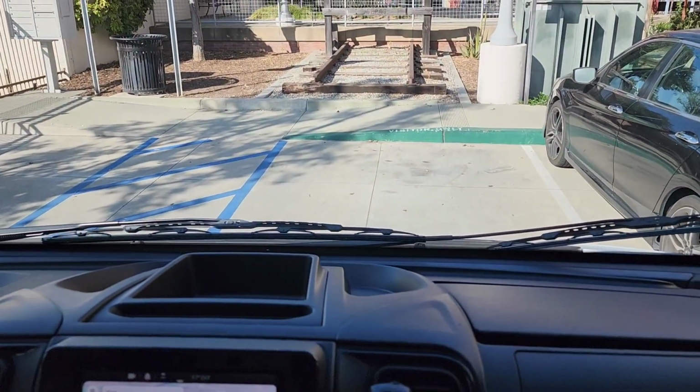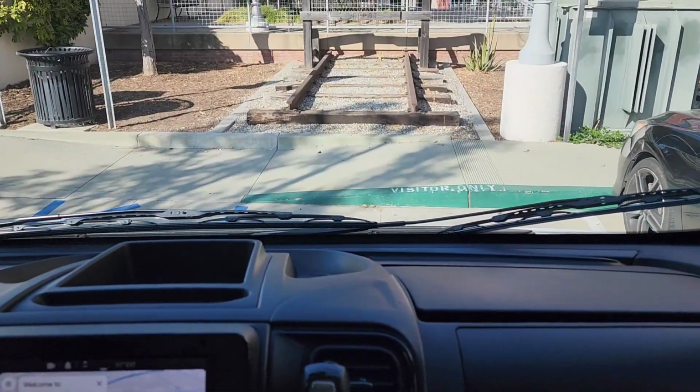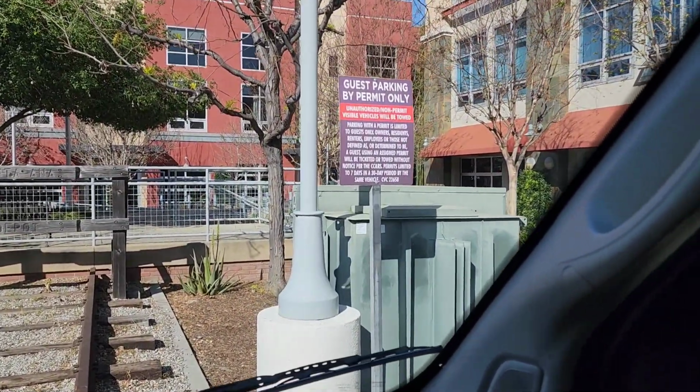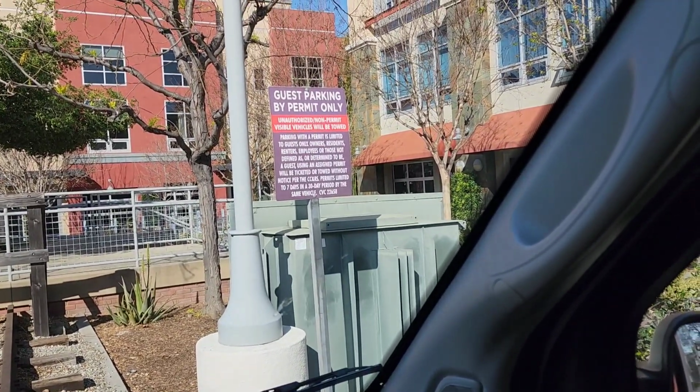It says visitors only. Oh, that's you. Guest parking by permit only will be towed. Holy shit. But you're doing service, right? Doesn't mean anything, Alicia.